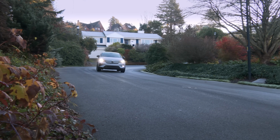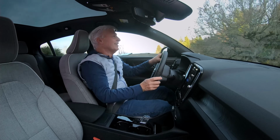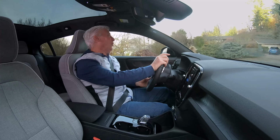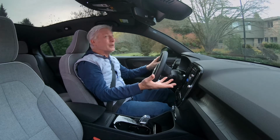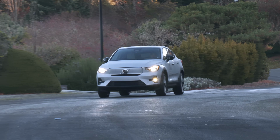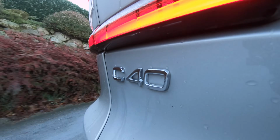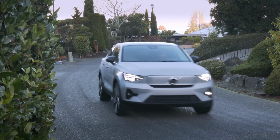C40 Recharge has a lot going for it. Style, performance, handling. It is a bit spendy though, but it also has Volvo safety and personality. Hard to put a price on those. Stats and figures can be helpful. At the end of the day, the best vehicle is the one that connects with the owner. That's a deeply personal thing. The C40 Recharge is uniquely Volvo, and for those loyal to the brand, it'll be the safe EV choice.